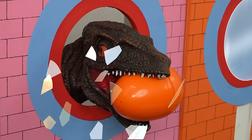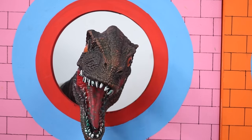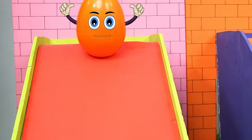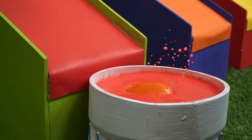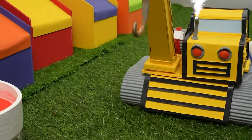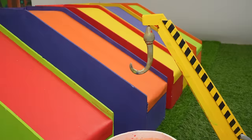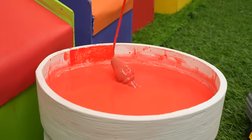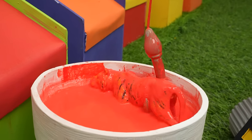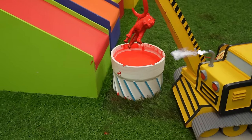A dino with orange egg! The egg is lost in the red paint. Let's pick it up. Wait, what's this? That's not the egg.